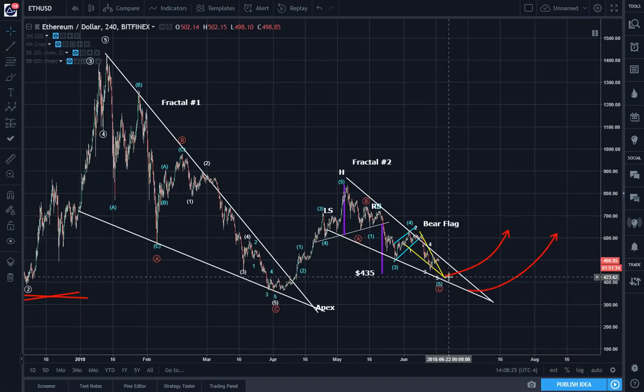The first shows a breakout from this fractal number 2 downward symmetrical triangle at around where the current wave 5 is. So that means it's going to meet the minimum price run target for the head and shoulders and probably go a little below it to maybe 419, 410, and then break out. So that's scenario 1.